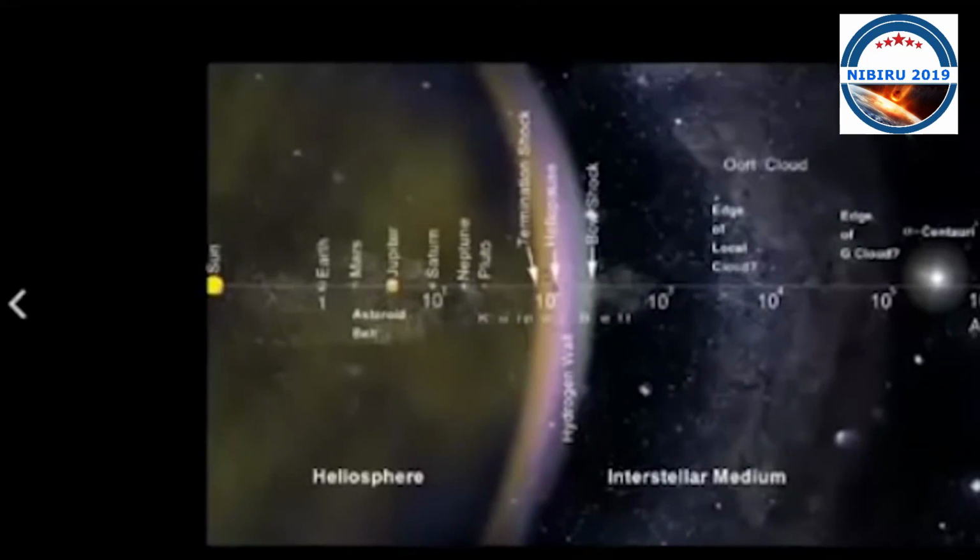Now this distance here is about 9.3 billion miles. As an example of how big that is, Pioneer 2 was launched in 1977, and it traveled at 55,000 kilometers an hour, and it took over 38 years at that speed to clear the Sun's heliosphere, or the bubble. So that's how big it is.